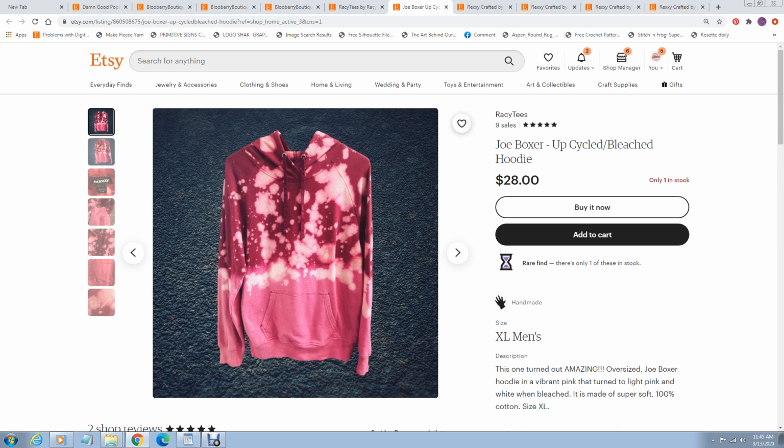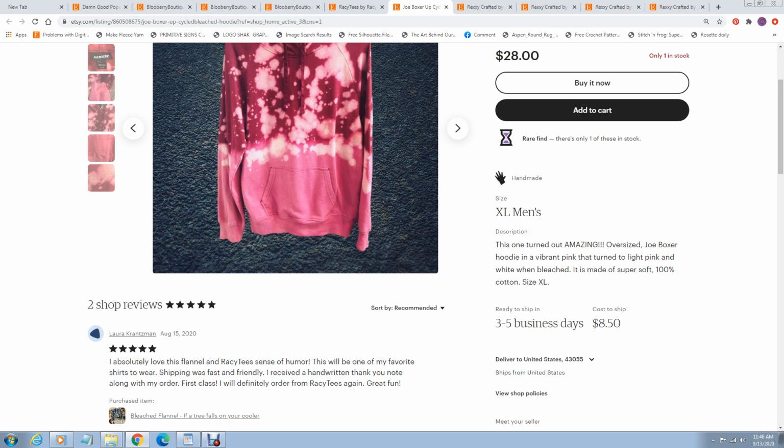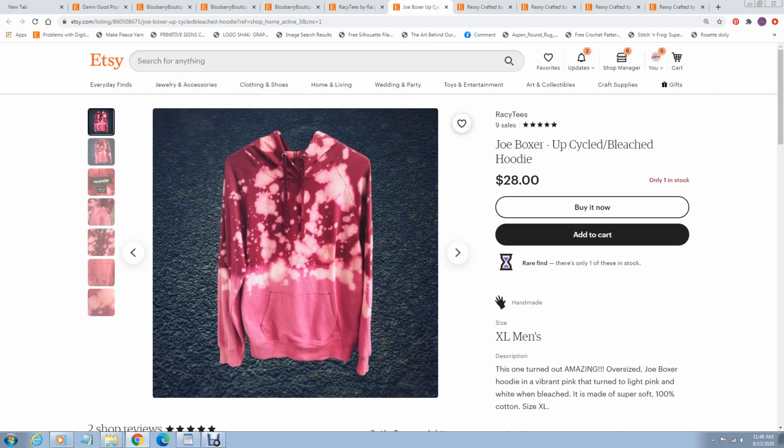Let's look at the description. This one turned out amazing. Instead of saying this one, say what it is. Always say what it is you're selling. Never be non-specific about it. So it should be this hoodie turned out amazing. Oversized Joe Boxer hoodie in vibrant pink that turns to light pink and white when bleached. Made of super soft and 100% cotton, size extra large. Okay, so the title should say Joe Boxer pink hoodie, because remember we want our best keywords at the front of the title. So Joe Boxer pink hoodie, pink bleached upcycled hoodie, size extra large. That should be in the title.